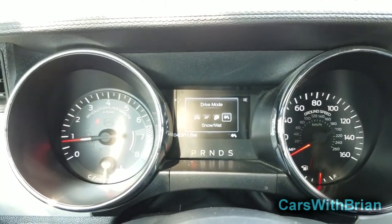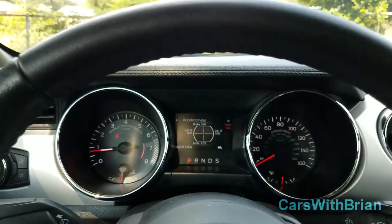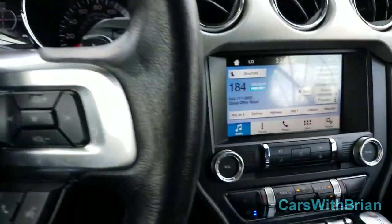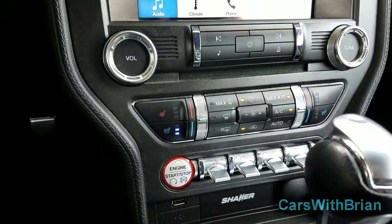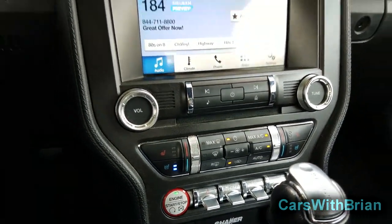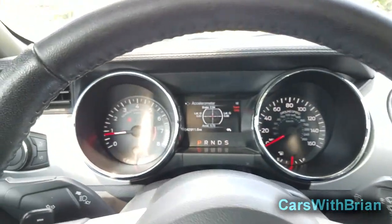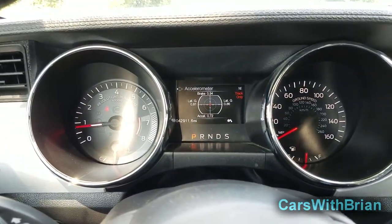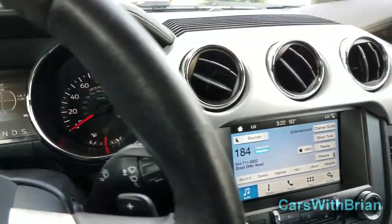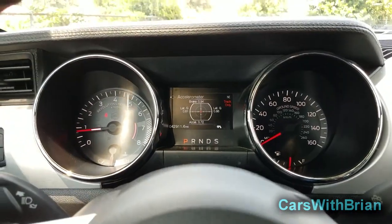And on your wet and just nasty days, you have your snow slash wet mode, which works with the traction control and the ABS system on this car to keep the wheels spinning and stopping that it should in bad weather here. Like I said, this is the premium model and it is fully loaded. Of course, like I stated before, it's got the shaker audio system in here.